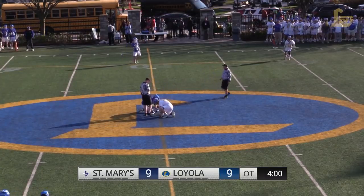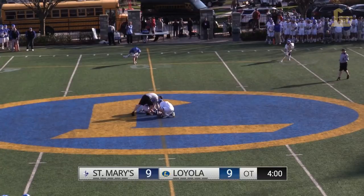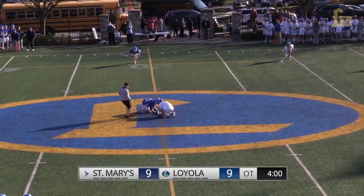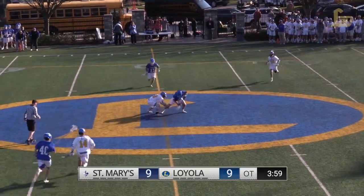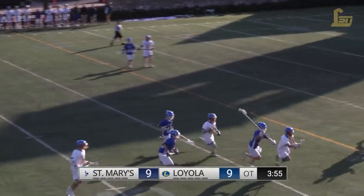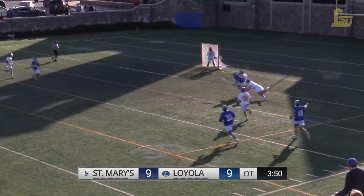We got 4 minutes of overtime. First and foremost, you got to take care of the face-off to get yourself the possession, and then it'll take it from there. So in a big face-off, we got it pretty much deadlocked, and it looks as if we're going to have a ground ball. Alex Sarasoli able to get it for the Dons, and he passes it away.